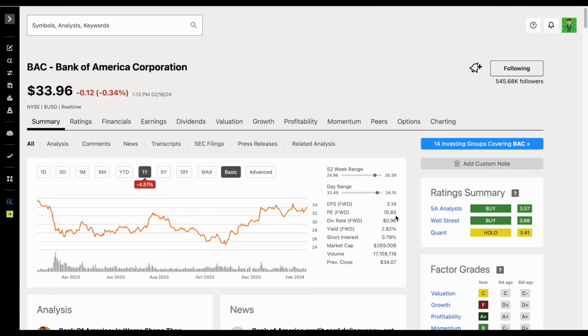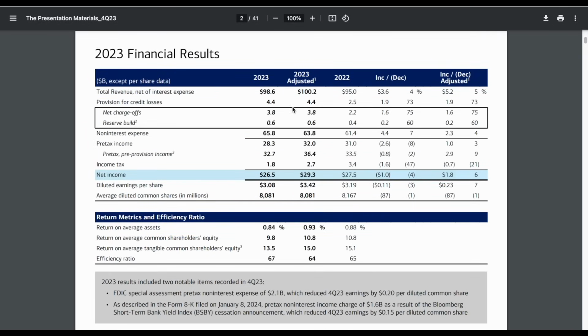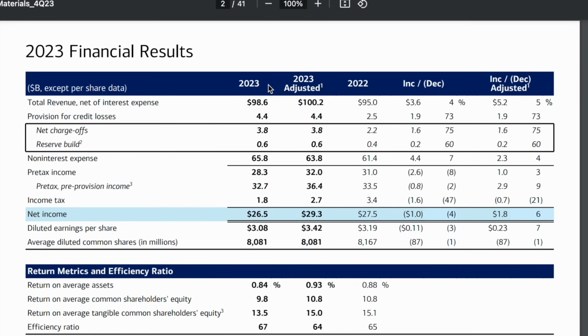Now, they did recently release their latest quarter's earnings report, so we need to dig into that before we look at the valuation. If we look at this earnings report, we can see total revenue net of interest expense in 2023 was sitting at about $98.6 billion. Come down and look at the bottom line, we could see net income came in at around $26.5 billion, giving us diluted earnings per share of around $3.08.